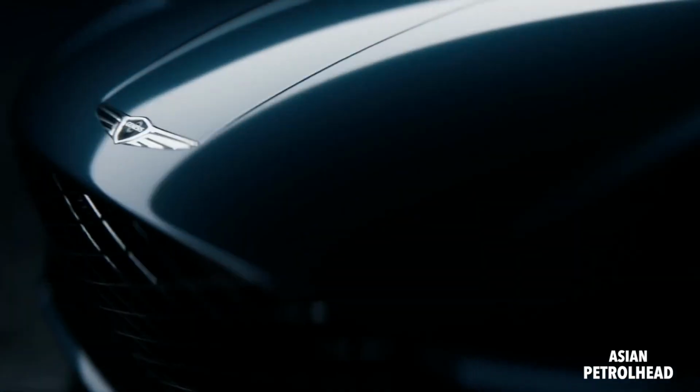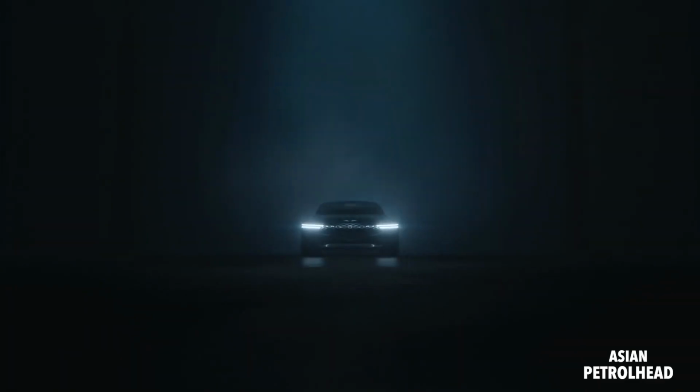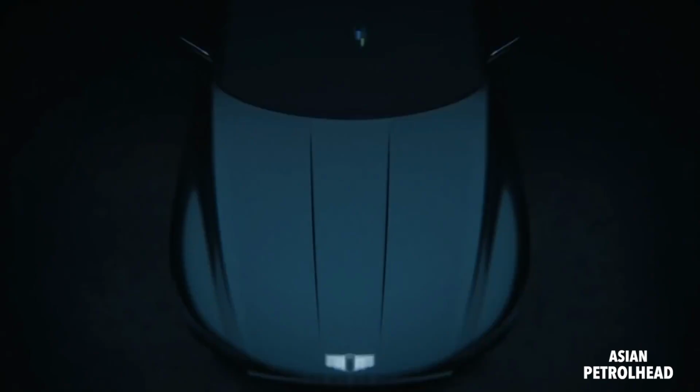Genesis just sent us a press kit about the Genesis X concept. Not really sure when it's going to go into production, but it sure tells us where Genesis is headed with their all-new future all-electric vehicles.